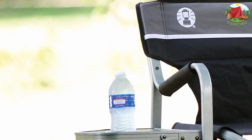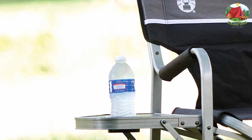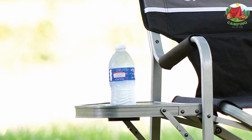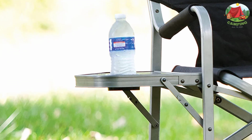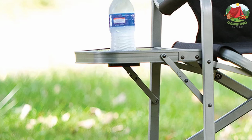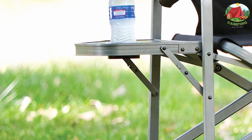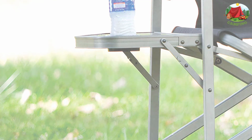Made with weather-resistant materials, it fares exceedingly well in practically any weather condition, providing long-term use and an excellent value for your money. It also balances well in uneven and even terrain, providing adequate support to the avid camper. The back form and armrests are equally well padded to ensure comfort and convenience.